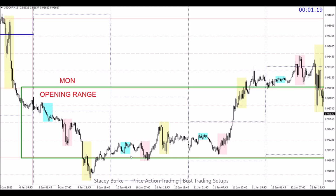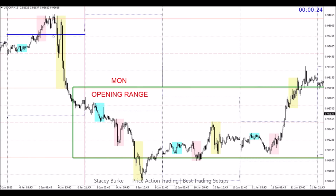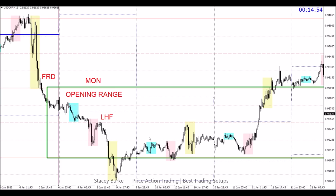And we talked about this in the playbook. The opening range will establish the initial high and low for the week. So we have our day one on Friday. Our new week starts. We come to the screen fresh. We have a market that continues to break down, and we have a low-hanging fruit trade in the New York session. Friday was also our first red day.